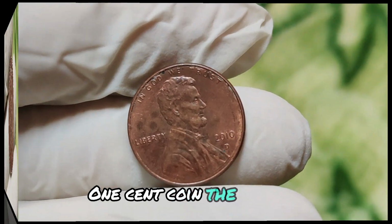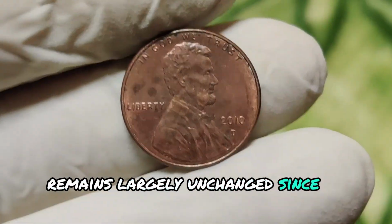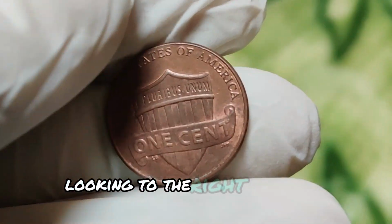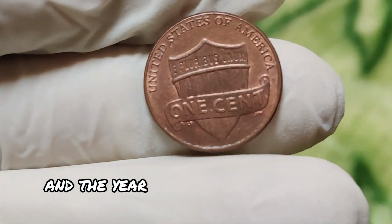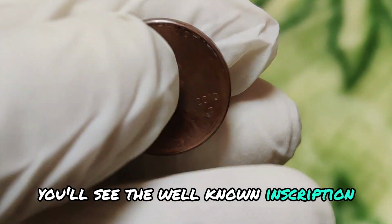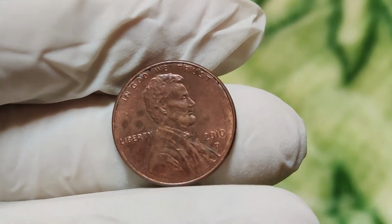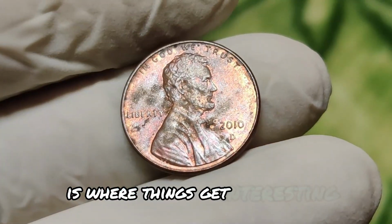Now, let's take a closer look at the unique design elements of the 2010 Lincoln 1-cent coin. The obverse, or front side, of the coin remains largely unchanged since it was first created, with a profile of President Abraham Lincoln looking to the right. The word Liberty is to his left, and the year 2010 is stamped to his right. Above Lincoln's head, you'll see the well-known inscription, "In God We Trust," a phrase that has been central to U.S. currency for generations.